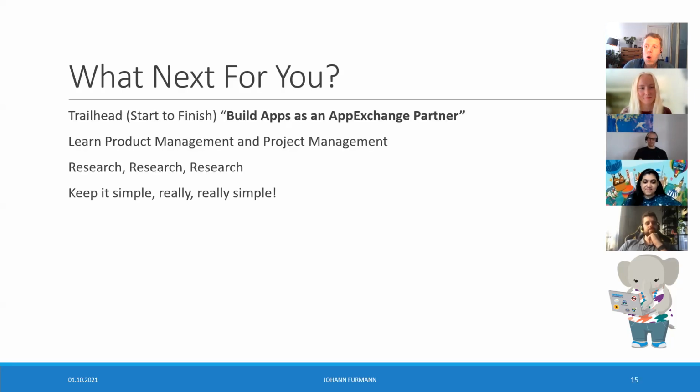Let's try. What should be next for you if you actually want to get started? So first of all, be naive and be over optimistic. Jakub remembers, and it's important. If you're not, you will never start. Do the Trailhead, start to finish, build apps on the AppExchange as a partner. It costs nothing to register as a partner. Actually, you get a lot of perks with it. Jakub will talk about that later.